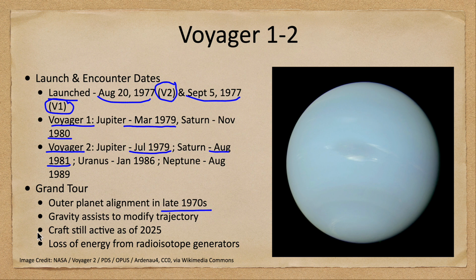Now, as of 2025, these craft are still active and do still communicate back to Earth. However, it is likely within the next few years that they will be unable to communicate. The loss of energy will be sufficient because these are in the outer solar system. You couldn't use things like solar panels. The sun is too far away and not giving off near enough energy for them to be used.